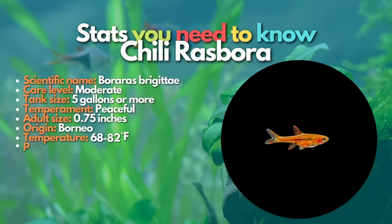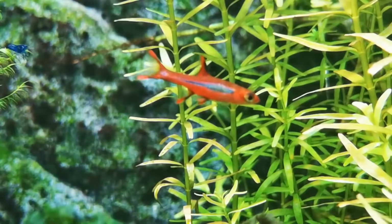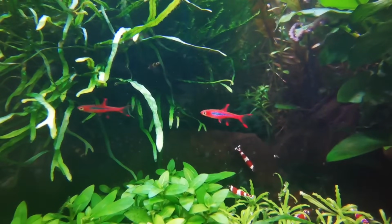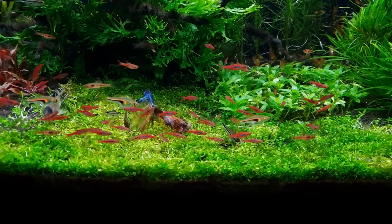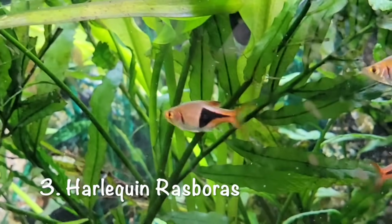The Chili Rasbora must be kept in schools of 6 or more, although much larger schools of 20 plus are ideal. The schooling behavior of a large group of this fish is fascinating. Its natural habitat typically has slow water flow and contains acidic water rich in tannins and leaf litter. After the Chili Rasbora, now let's talk about our next fish on this list, which is Harlequin Rasbora.